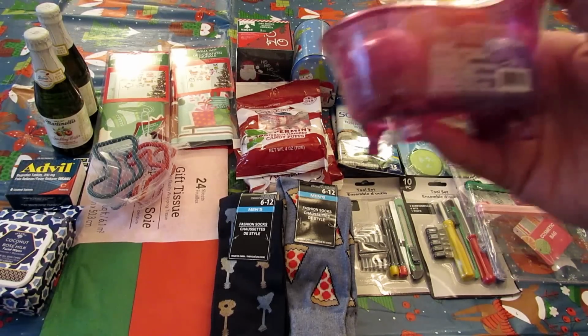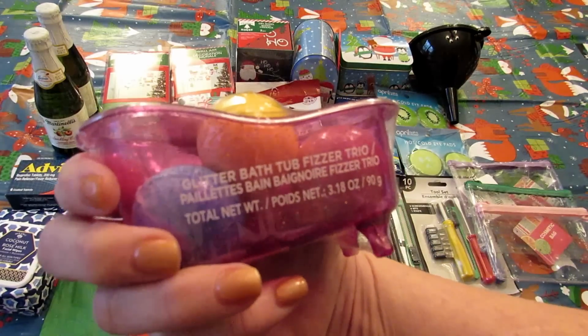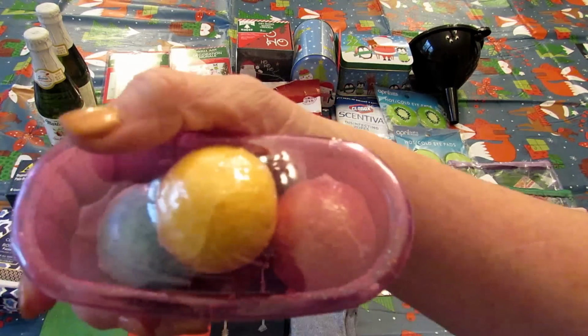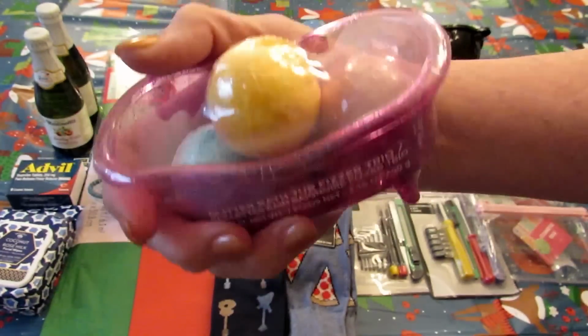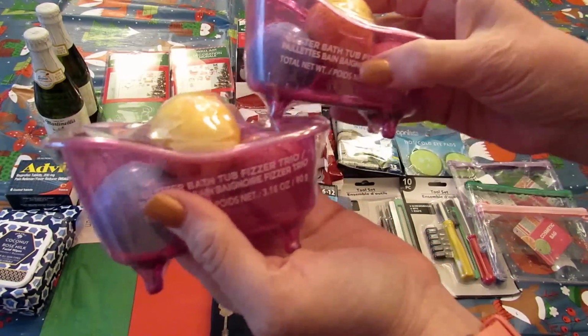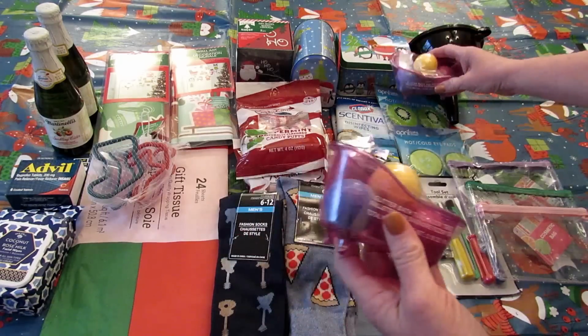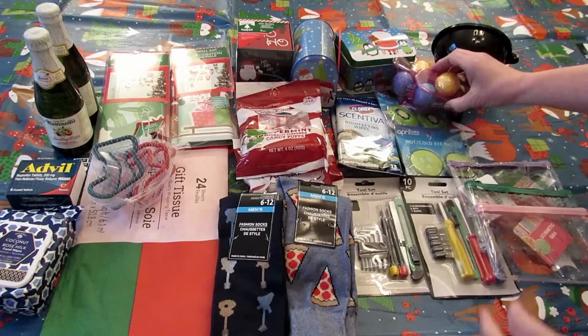Next, I found these little plastic bathtubs with glitter bathtub fizzers. They have 3 in each, and I grabbed 2 of them. These are perfect little stocking stuffers. I think they're adorable. So I got 2 of those.